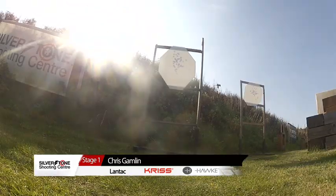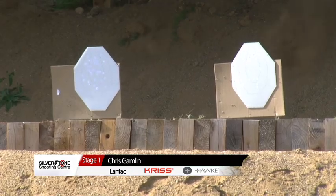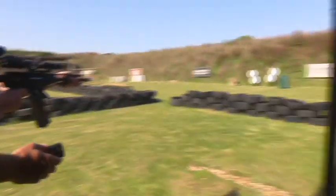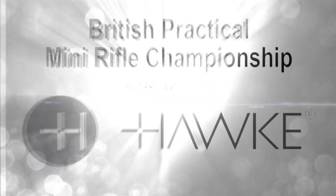With Chris, can Chris continue his charge at the leaderboard? Going well so far. I think the only thing that could stop Chris is maybe a jam or a malfunction on the gun. Well, can't curse him just yet. He's obviously changed his optic now. He used to run with a red dot, now running with a scope. Little shame that light strike there, but look good.